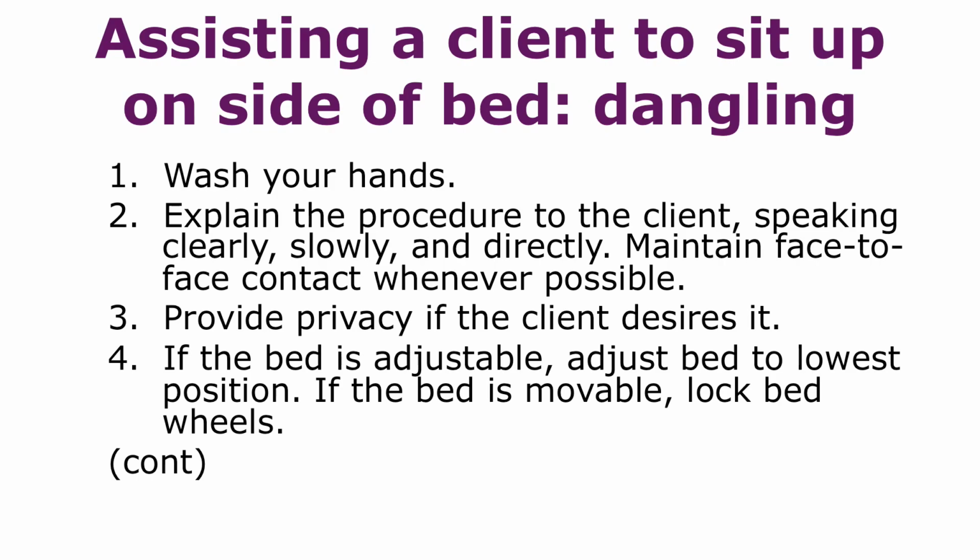So also, once again, every time we are doing a procedure, you want to wash your hands. Always explain the procedures. Always provide the privacy. Remember, if the bed is adjustable, adjust it to a good height for you, a good position. All right? So you want to make sure you adjust that good position. Now remember, the difference between assisting a client up and just moving a client is that if we're going to be helping the client sit up, we want the bed to be in its lowest position and not in a position that's easy for us at our hip level, okay?